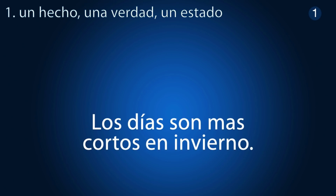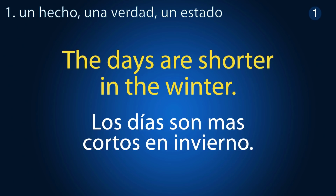Los días son más cortos en invierno. The days are shorter in the winter.